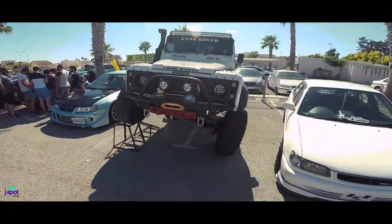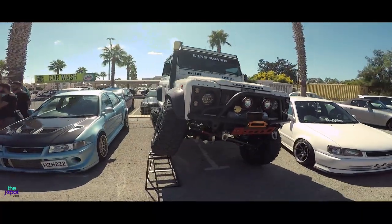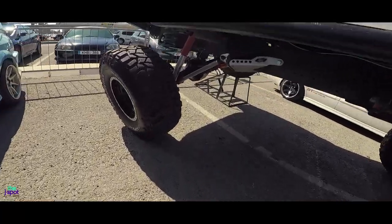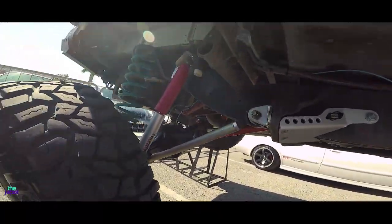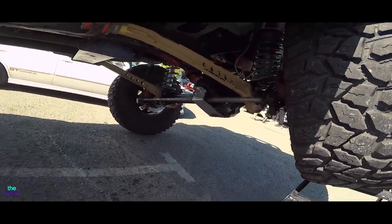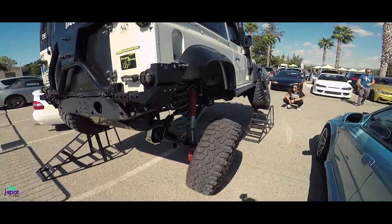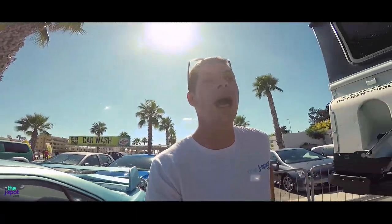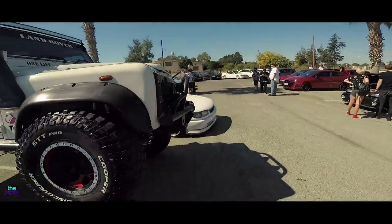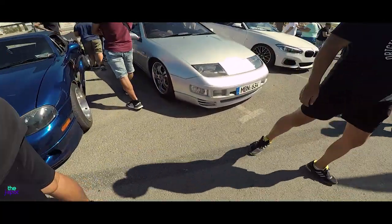Check this thing out. It's really a huge beast. Look at that flex on the wheels on the back there, man. Look, guys, underneath it's completely clean. It's quite impressive looking at this. Look at that absolute craziness. I'd love to go off-roading with this. I bet you could go anywhere with this thing. Yeah. Defender power. Let's check out this 300ZX that's just arrived.